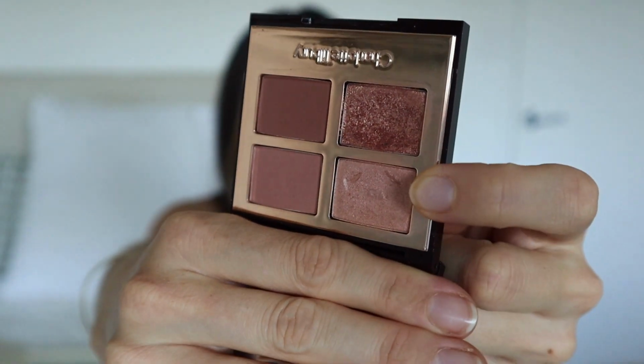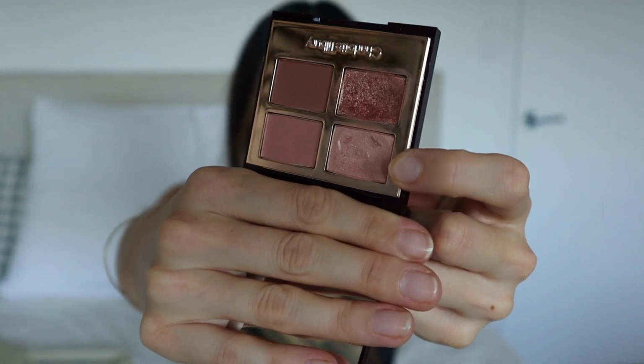I only really use these. So I use the light shade in the corner of my eyes, and then this one in the middle of my eye to add some glitter. And I love this palette so much. The moment it runs out, I will be buying another one. It just goes on so nicely and it stays on all day. So absolutely love this palette.